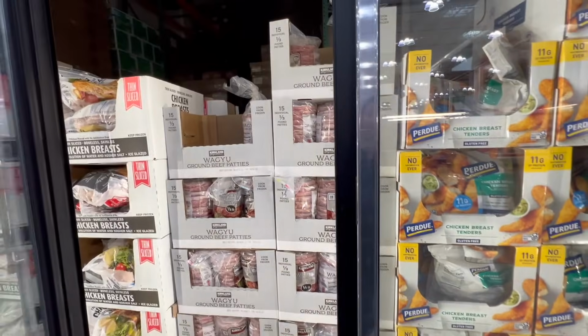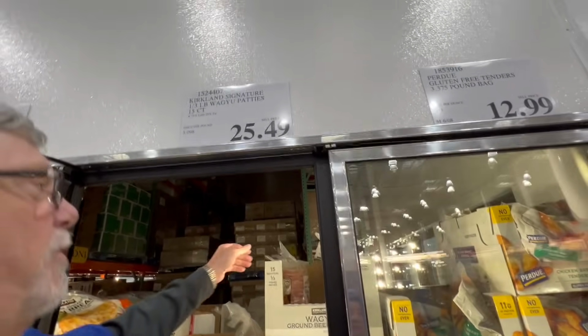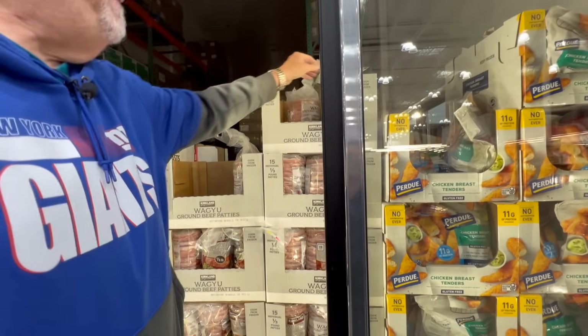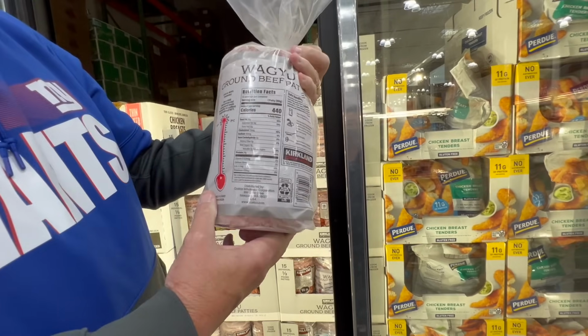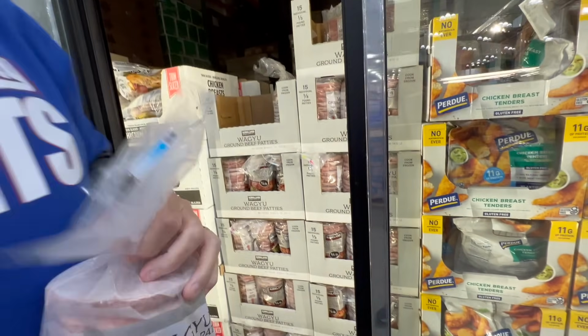We got these last time they had them. They are so good. So good. Guess what's going in the cart, honey? I'm not going to get two because that would be $50 and I'm not paying $50. But I will get one. There's your nutrition label on your Wagyu. So these are going in the cart.